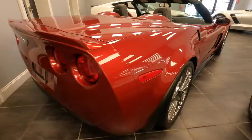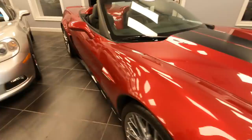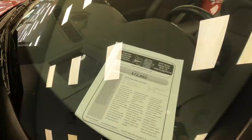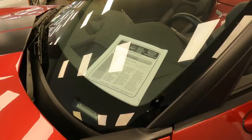Manual transmission convertible, really, really pretty car. And it's the 427 version. So again, just a really unique car. Black headlight buckets against the crystal red. Really, really looks nice. So 427 1SC 2013 with 8,100 miles on it for $72,990.